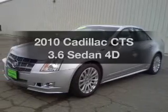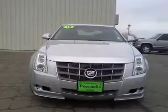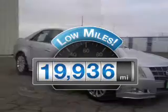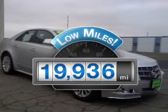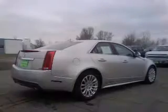Imagine yourself in this 2010 Cadillac CTS. Travel the roads in style and comfort in this great vehicle. Get more for your money with this vehicle that features low mileage and dependability. With a reliable engine connected to a smooth shifting automatic transmission, you will appreciate the safety feature of anti-lock brakes.